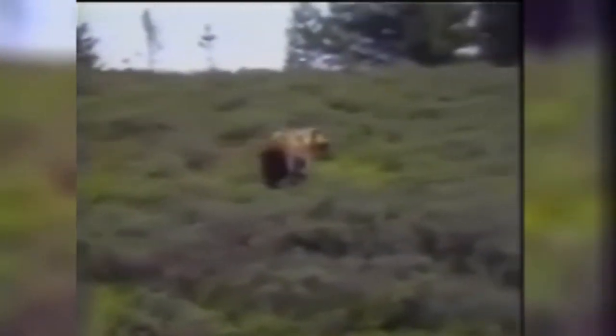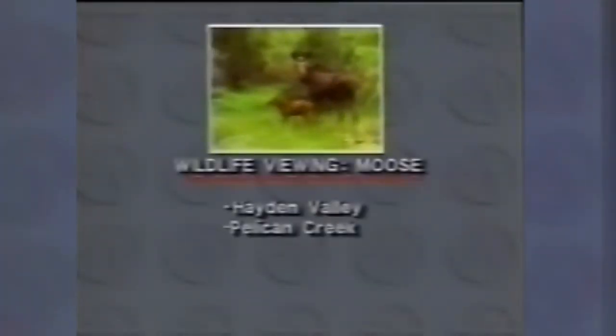As we said before, early morning and late evening are the best times to spot wildlife during the summer. For moose, Hayden Valley between Fishing Bridge and Canyon, and Pelican Creek east of Fishing Bridge. For bison, the Hayden Valley.